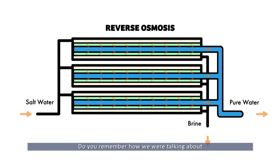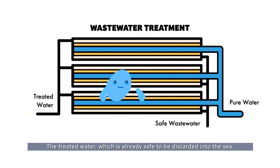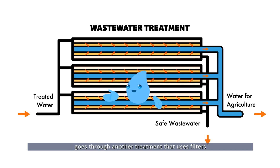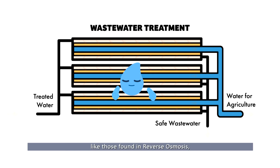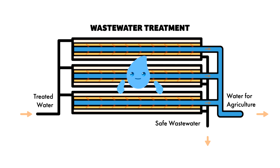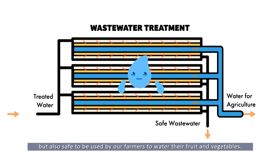Do you remember how we were talking about purifying salt water through reverse osmosis? Of course! The treated water, which is already safe to be discarded into the sea, goes through another treatment that uses filters like those found in reverse osmosis, which makes the water not only safe to be disposed of, but also safe to be used by our farmers to water their fruit and vegetables.